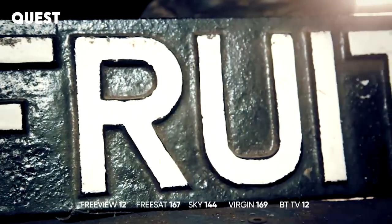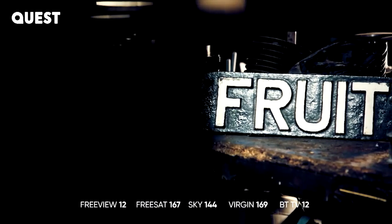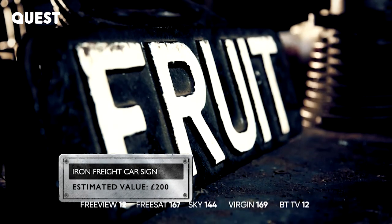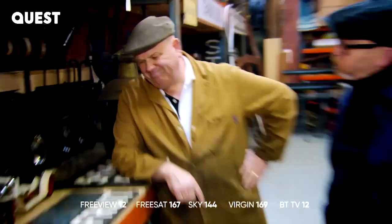This British cast iron railway freight car sign, dating from the early 20th century, has a fascinating backstory and could be worth a fruity £200. How much is that one? 60.